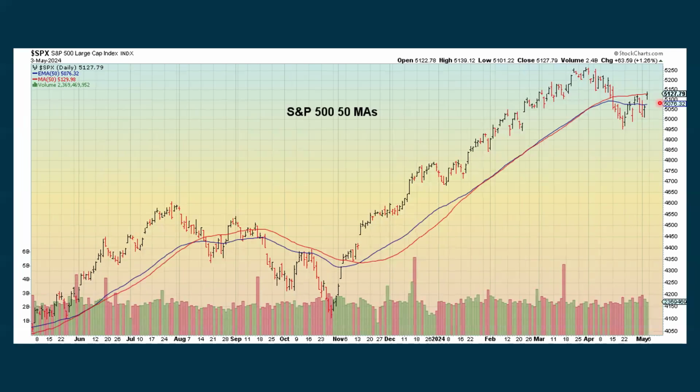This is where we start to run into problems. We're above the 50-period exponential moving average, but we're right at the 50-period simple moving average, which is what most folks use. And we closed right on that. We can get above it, that would be positive. If we come back down, we've come up to this level before only to bounce back. We'll see. Can we get some thrust to go up above that?